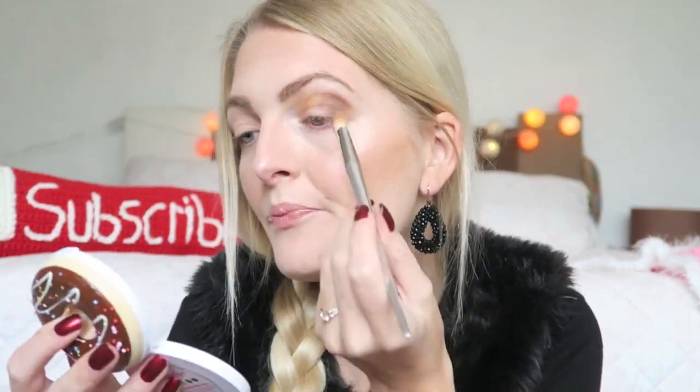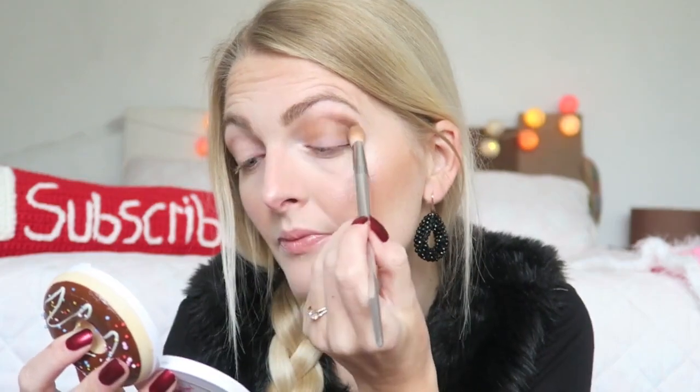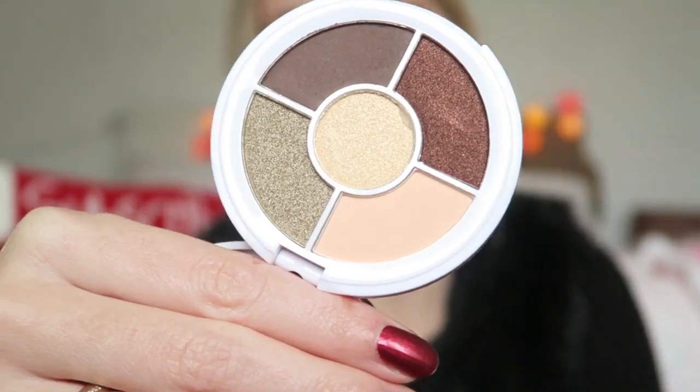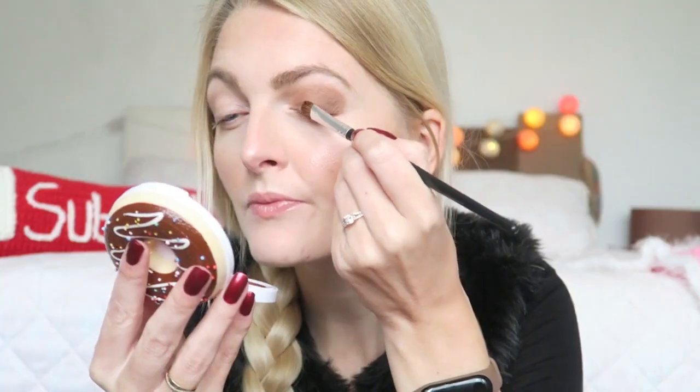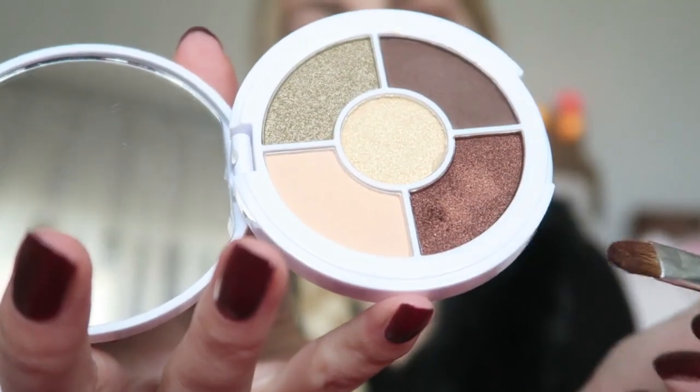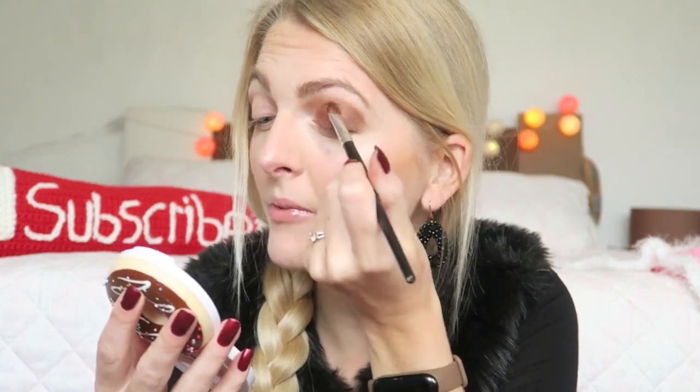The brown color is quite pigmented, as you can see. So far, again, it's really pigmented. As you can see, a lot of pigment coming off. Then I'm going in with this warm chocolatey color. Ooh, this is a really beautiful shade. Wow, I love this. As you can see, a little bit of kickback in the pan. Wow, this is such a nice, warm, shimmery shade. Like, I can wear this every day.